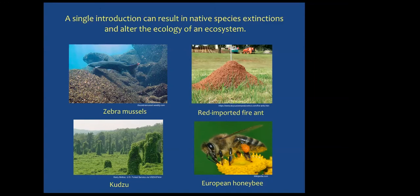The European honeybee was introduced into the Americas in the 1600s and is widespread around the world. Unlike other pollinating insects, the honeybee is not selective about what flowers it will visit. Domesticated honeybees are trucked around the country and released in orchards and agricultural fields because they will indiscriminately pollinate everything from almonds and alfalfa to cucumbers and kale. So how does this threaten native bees or plants?